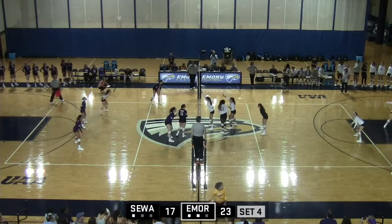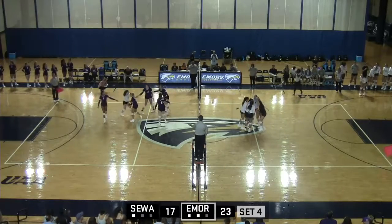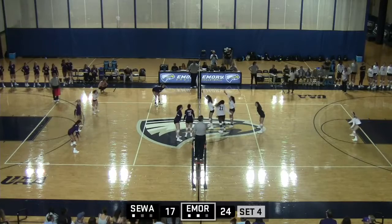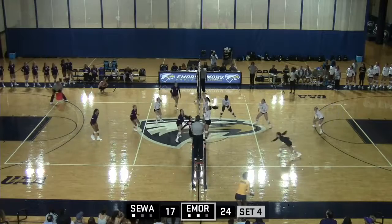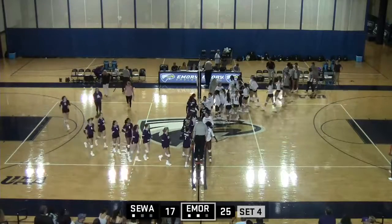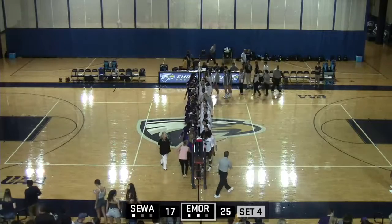And this will be the setter. Serve. Outside, blocked and down. Great block that time by Saunders and Roisin O'Dowd, and match point on the board for Emory, 24-17. And that one did not go, and Emory is going to win a very hard-fought match. They win 27-25, 17-25, 25-18, and 25-17.